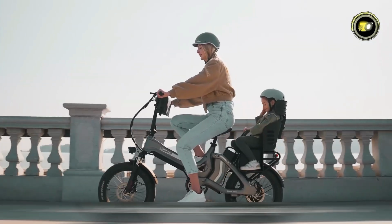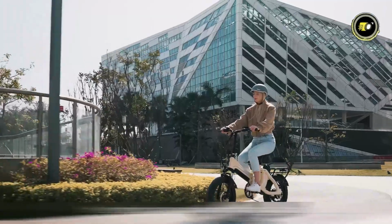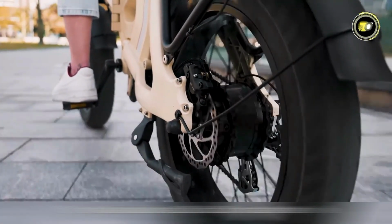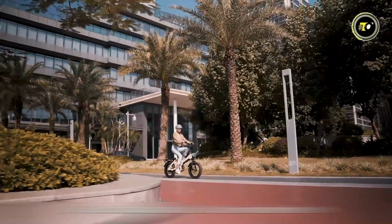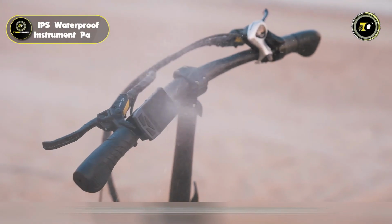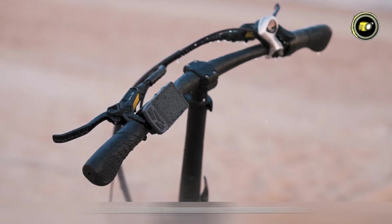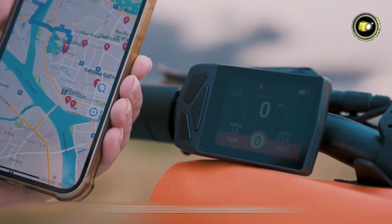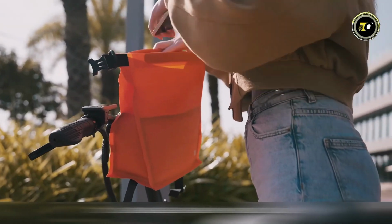Kenda's silent endurance tires are chosen for their durability and performance, perfectly complementing the bike's design. Safety is paramount, and the Mihogo One is equipped with hydraulic disc brakes for reliable stopping power. The intelligent IPS waterproof instrument panel adds a layer of durability, safeguarding the bike's electronics. Additionally, the Mihogo app enhances the user experience by offering features like ride tracking, system diagnostics, and more.